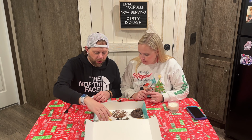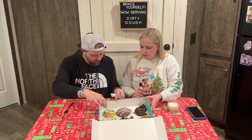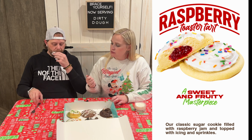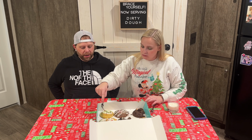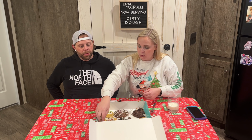What do you want to do next? This next one is the last of the ones that are all the time. This is the Raspberry Toaster Tart, a.k.a. Pop-Tart. Which is what we were excited about. Should we use your fork since I've done so many chocolatey, and then we'll do that one. Yeah. So this one is a sugar cookie on the outside, and then it's filled with a raspberry jam in the middle. Filling. So, which I don't know if it will even hold up.